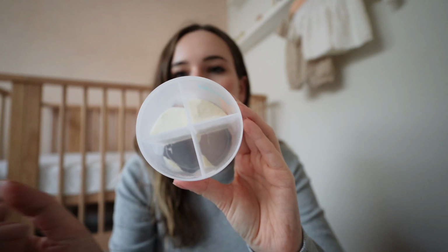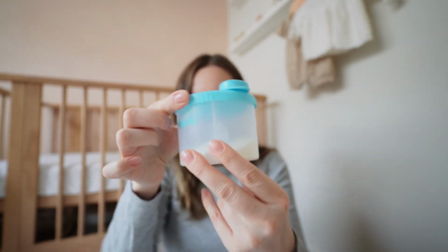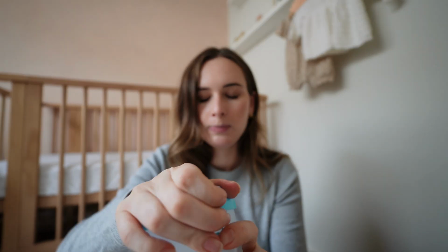We also got this formula dispenser. It's by the brand Mookie and it's actually brilliant. So I don't know if you can see in there, but it's sectioned out into 4 different parts, and you can put formula in there and actually scoop out the amount of formula that you need to use. And then when you're wanting to dispense it, you can literally move this around, pop this lid open and pour out of the certain sections. So it's a really great and portable way to bring formula on the go. We used this when we went to a winery and it was absolutely awesome. It was really easy to use.